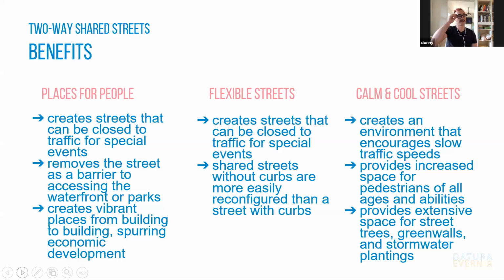They're also flexible streets by being curbless and generally flat. They're easily rearranged and easily closed off for different kinds of events. And then the last and possibly the biggest benefit is that they're calm and cool streets. They really encourage slow traffic speeds and invite people to walk and bike through. They increase the space for pedestrians of all ages and abilities, so two wheelchairs can pass easily on a sidewalk, and you don't have to pit bicyclists and pedestrians against each other for the same limited space. They also provide extensive space for street trees, green walls, and stormwater plantings, all of which contribute to the environment and to the cooling of these street environments.